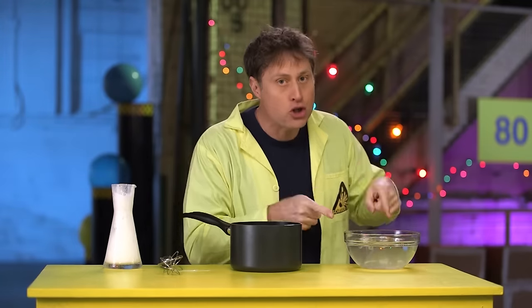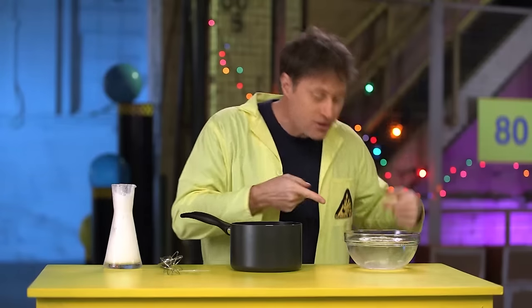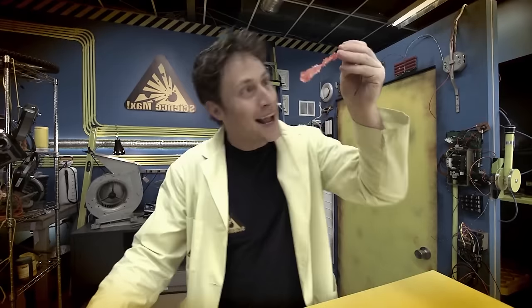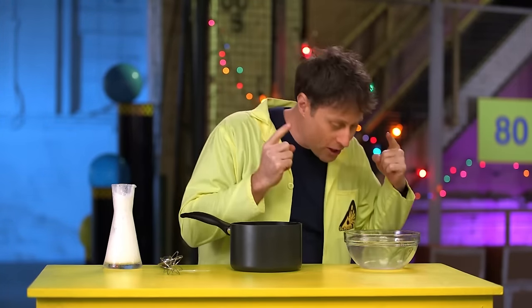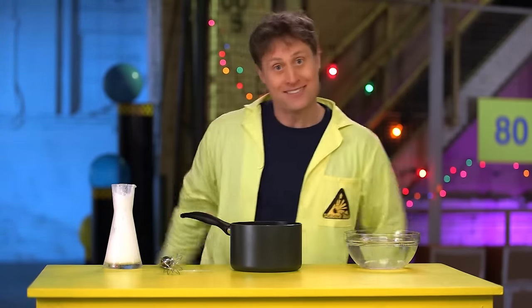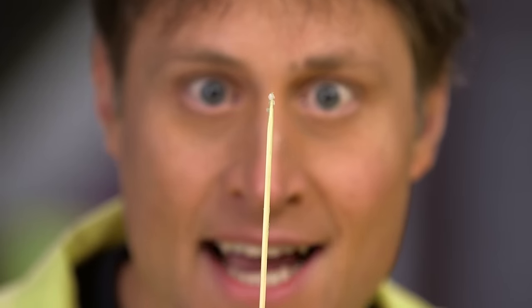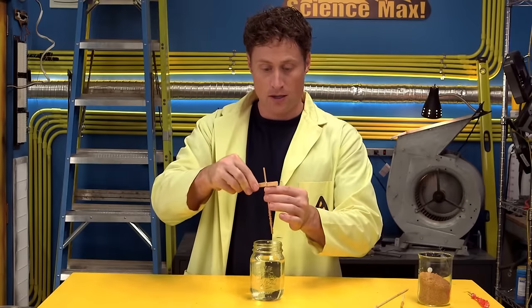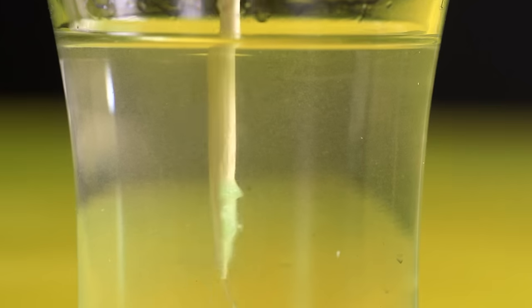Now, if you did this with sugar, you could make a sugar pop, which we've done before. If you do it with salt, you could make a salt pop, which is less appealing. And if you do it with sodium acetate, you can do this. Just like with the sugar pop, all it needs is a seed crystal to get the crystals to reform. But unlike sugar, which takes a few days, sodium acetate recrystallizes right before your eyes.